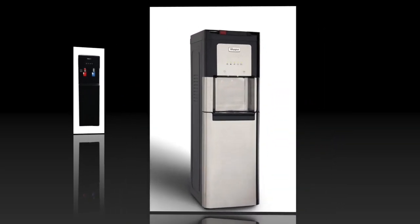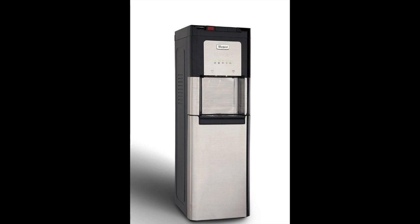Coming in at number 2, Whirlpool Self-Cleaning Hot and Cold Stainless Bottom Load Water Cooler. The Whirlpool Stainless is the best bottom load water dispenser available right now. This model is self-cleaning. It uses a technology that relies on oxygen sensors to trigger when to clean so that bacteria and viruses don't contaminate the water.